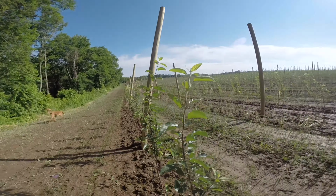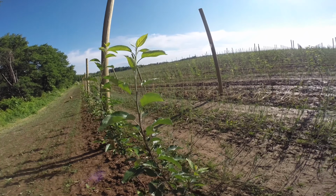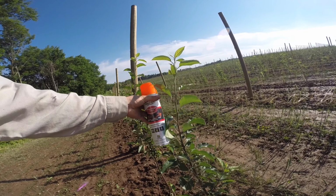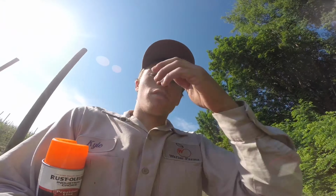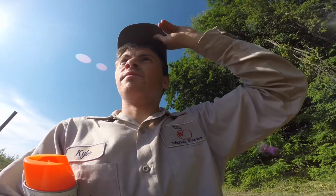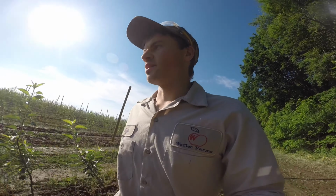So these are galas here, and you can just see the amount of growth we're getting. This is a pretty big spray bottle, and we're well over a foot of growth already for this season. The amount of growth of these trees is just amazing.